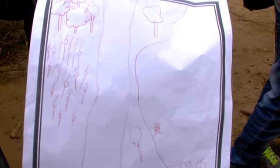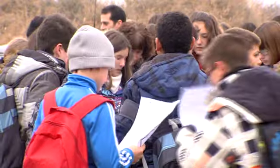We are doing some work about what we felt and smelled and experienced visiting the wetland. I think all this is a good idea because we can recover the fauna in the river Flumen.